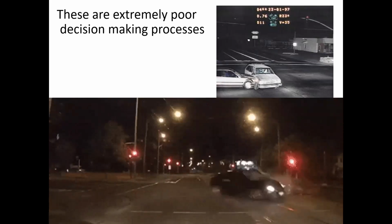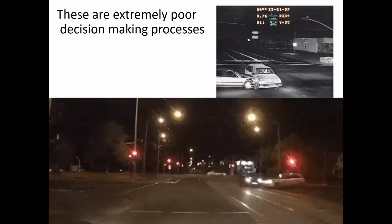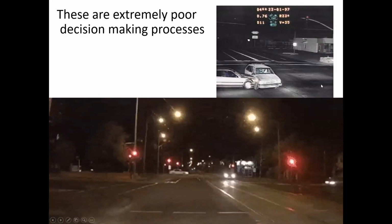In January of '97. I even forget where I found this on the internet, but you can see it's still dark. You can see that the car on the left T-boned the car on the right. You can see the light's red, because up here, there's the red light. There's the red light right there. Now, the traffic camera catches this.